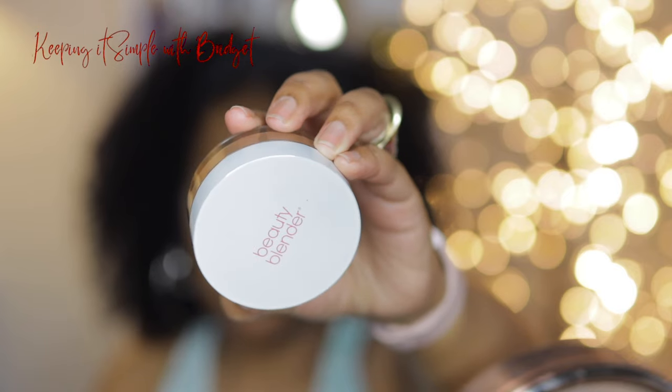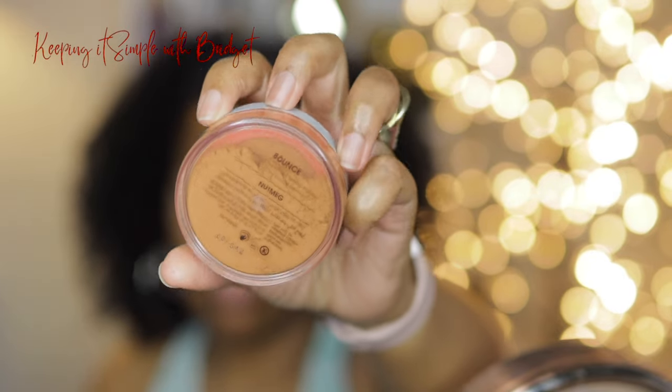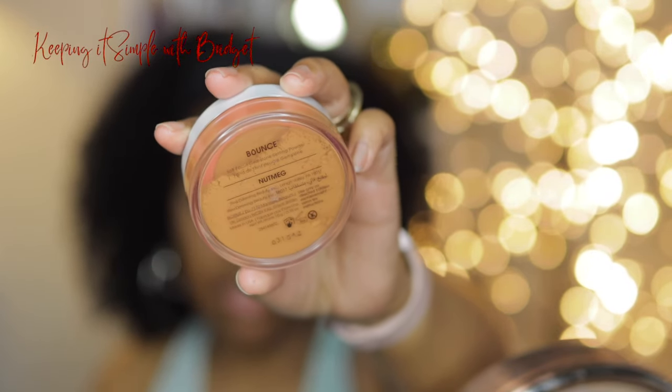All right, so I am gonna set this and I'm just gonna use the same powder that I'm going to use all over my face. I'm gonna use a Beauty Blender powder. This is it right here.